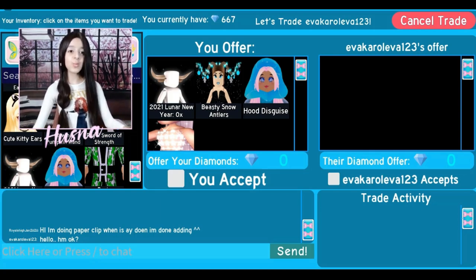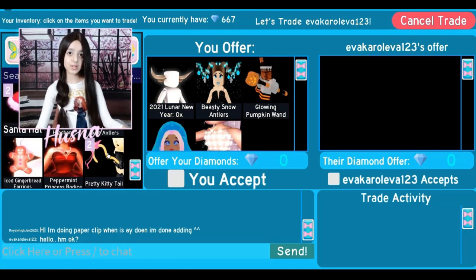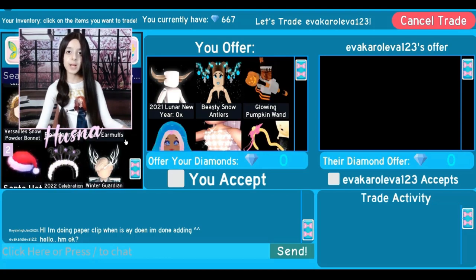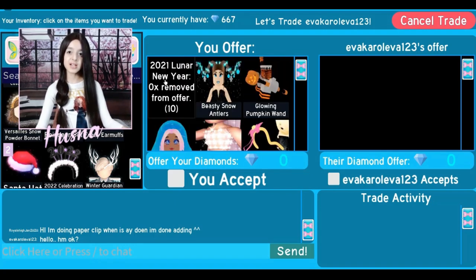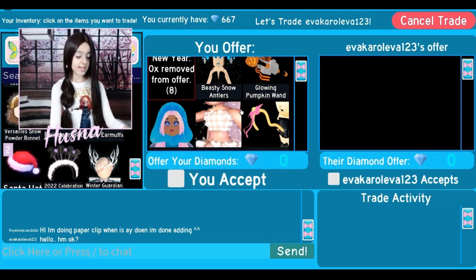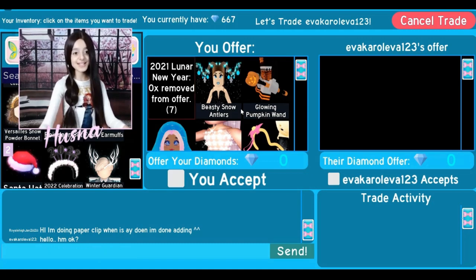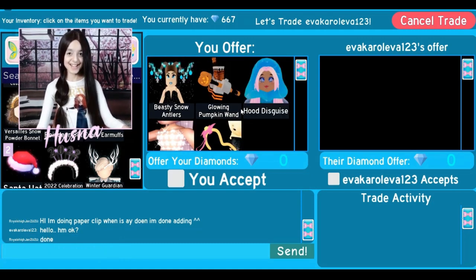And the glowing pumpkin wand. I'm gonna basically add everything to see what they will do. Actually, I'm gonna take away the Lunar New Year ox. And should I add all these items? Yes, they're good. Done.